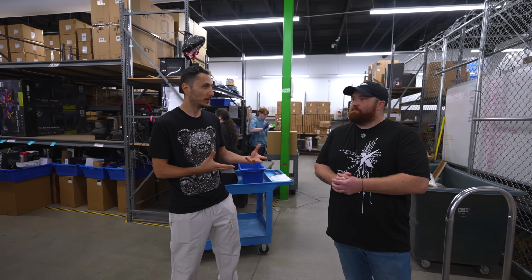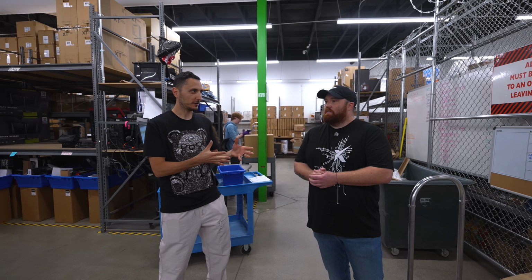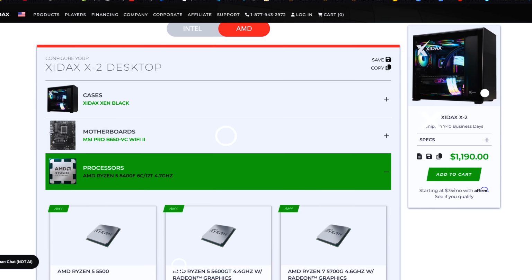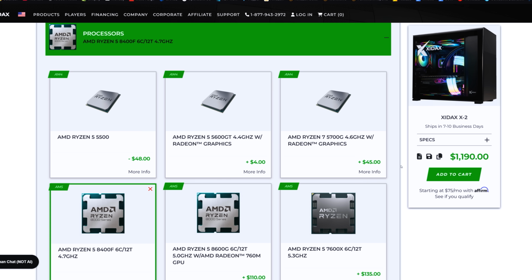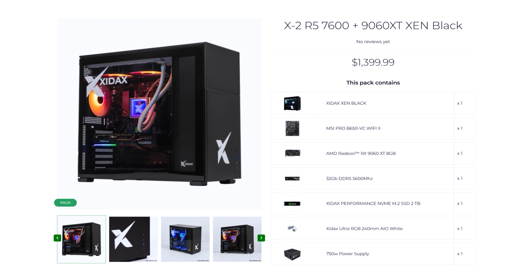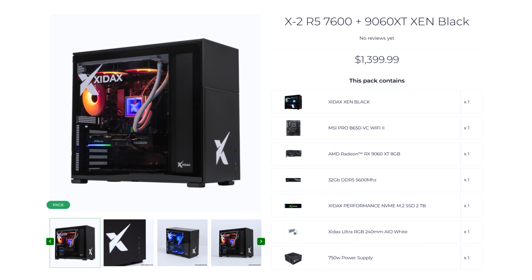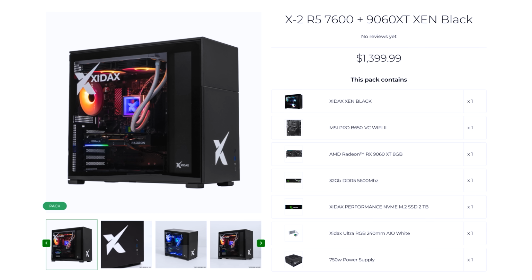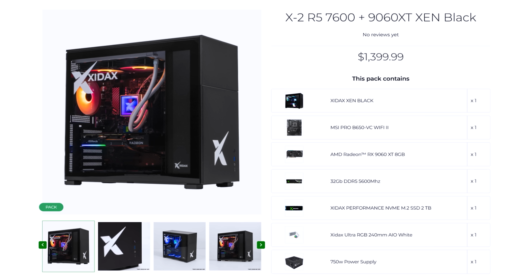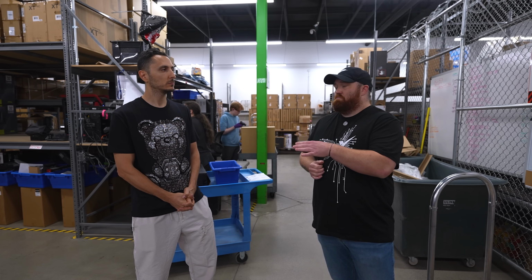I know a lot of people who are buying PCs are obviously on a very tight budget. So what is the cheapest system that you guys have on the website? We've got quite a few budget-friendly parts for our custom configurator, and then we've got some really budget-friendly ready-to-ship systems. Like the Ryzen 5 7600X with a brand new 9060 XT would be a real approachable system for the entry-level to mid-level gamer.